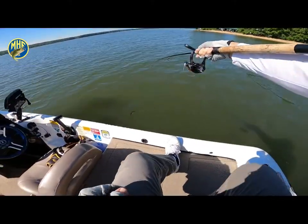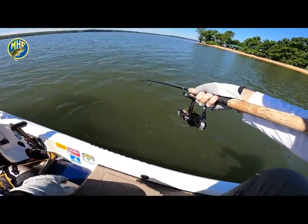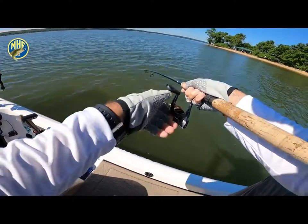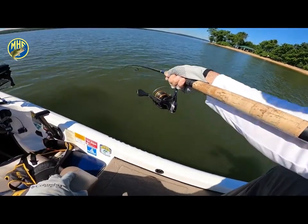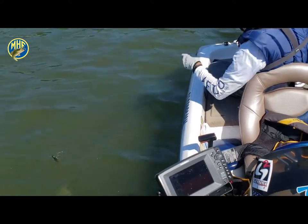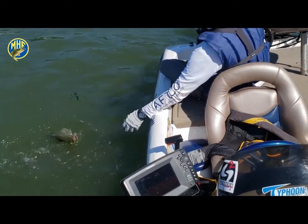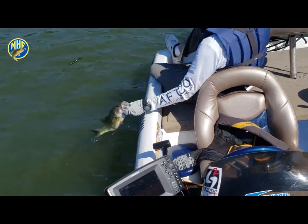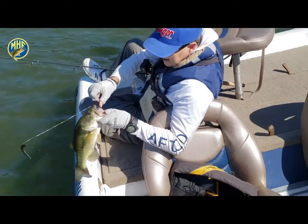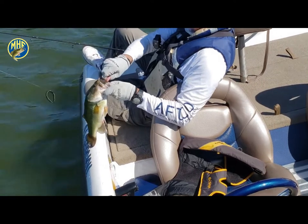All right, everybody, got a nice fish here. Ooh, look at that rod bend, would you? This is a toad. I'm gonna try to lip him. Right in the mouth, Potomac water. Flash me. Everybody get a good laugh.